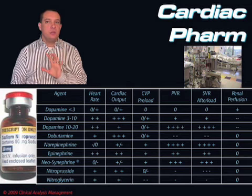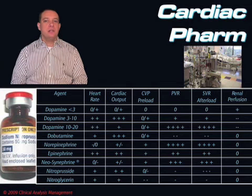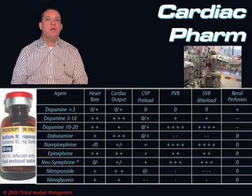You need to know what each one of these drugs does. You need to know the effect that it has, because on your exam, typically they're going to give you a set of hemodynamic values, and they're going to want to know that you know what the appropriate agent is to manage that.